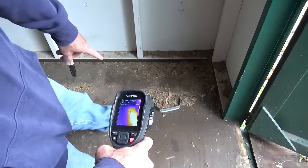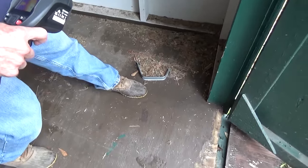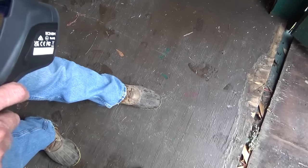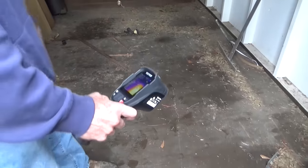And I don't have my laser with me today, Charlie. Here's my foot right there. So that is the extent of the width of it, and then it travels all the way back to right here. My goodness. Yeah, so that's probably about a good 4 foot by about 12 inches.